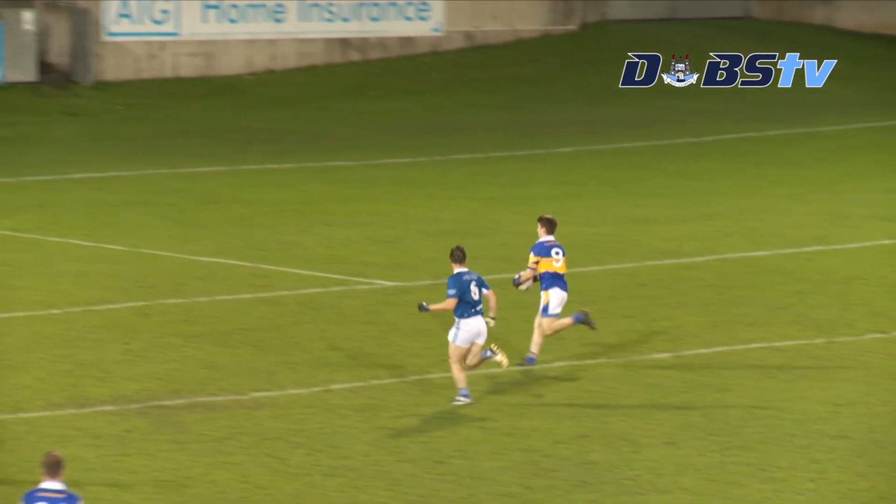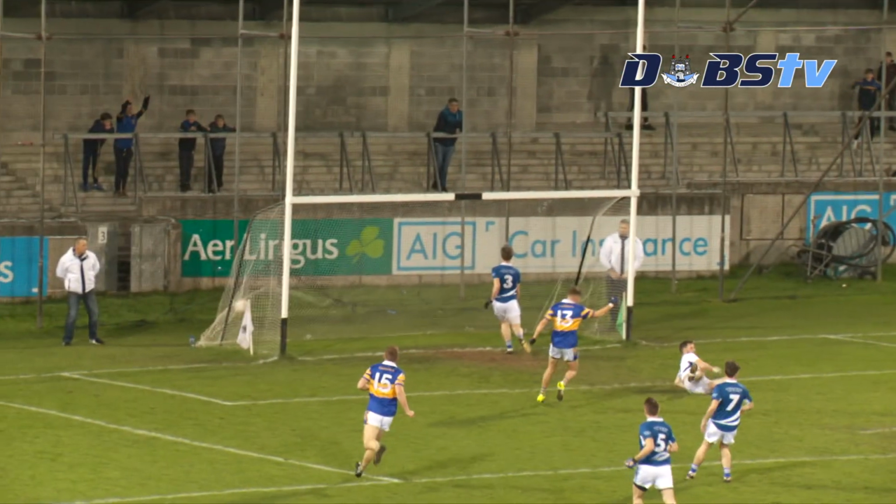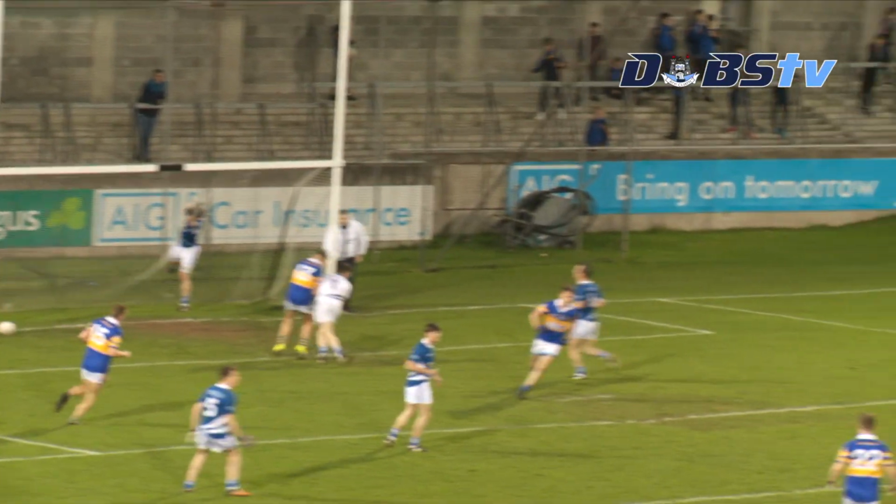Great keeper had absolutely no chance, and you know, Skerries got to be careful that this game doesn't go away from them. They're only 4 points down, but I think they need to get the next couple of scores.